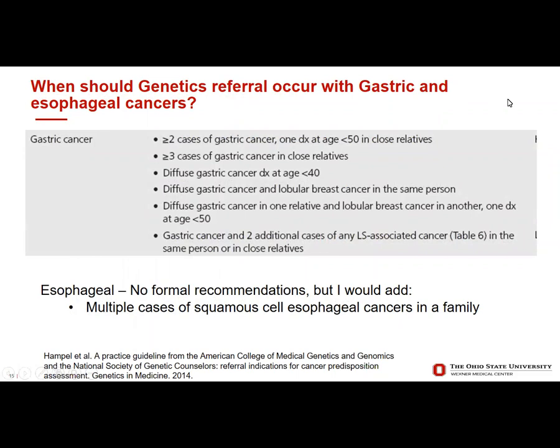So with all that being said, when should a genetics referral occur with gastric and esophageal cancers? For gastric cancer, the general rules are if there's 2 or more cases of gastric cancer in a family, with 1 at age less than 50, or 3 or more cases of gastric cancer in close relatives at any age, or diffuse gastric cancer at age less than 40.